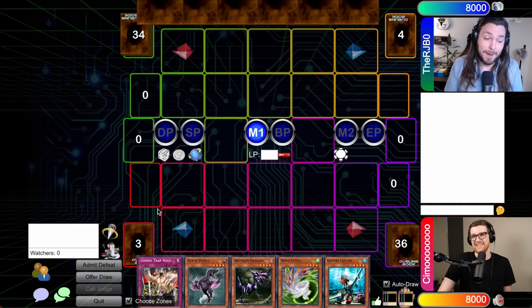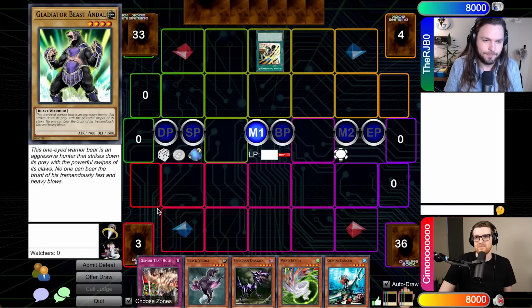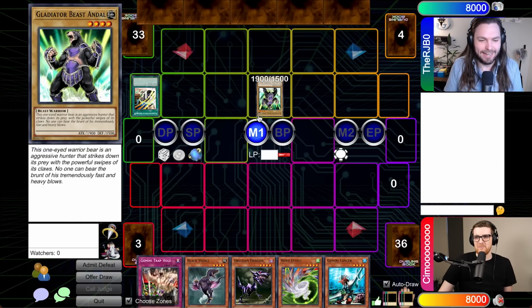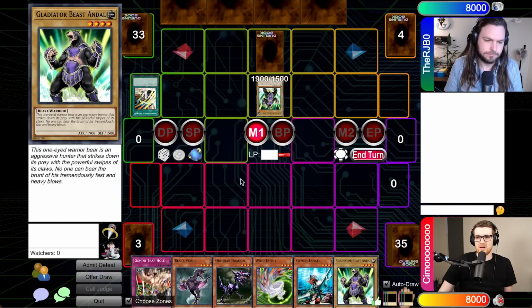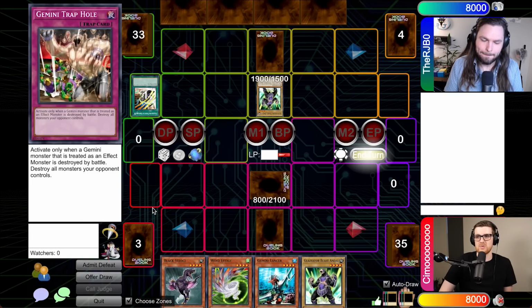That's real. What's hilarious is my Crystal Beast deck was, ironically, substantially more consistent than what I'm playing this week. Let's start off with a Gladiator Proving Ground. Ooh, sure. It's fine. And we are grabbing functionally the only Gladiator Beast in this set, Gladiator Beast Andal. I mean, Darius is in here, but there's a reason I said we don't talk about Darius. Let's normal summon ourselves an Andal, set a back row, and end our turn. All right, seems like a pretty good start. Main one, I'll just set a back row and set a monster. I said that in the reverse order and throw it to you. Buddy, let the festivities begin.